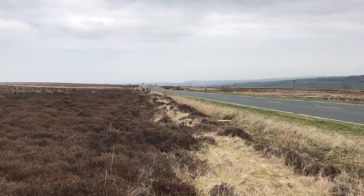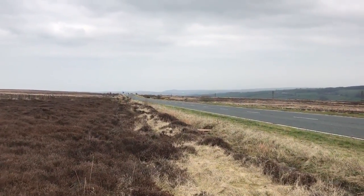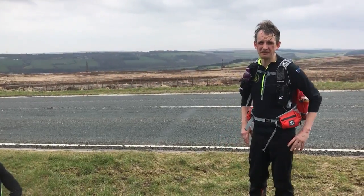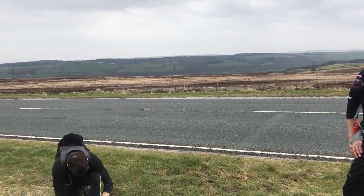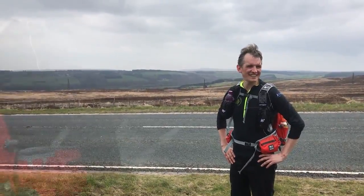So there's Whitby Abbey and the sea. It's a bit misty today, isn't it? Hopefully it'll be the dawn of the third day, see the sun coming up over the Abbey. That's right.